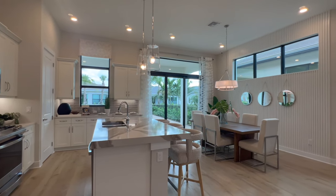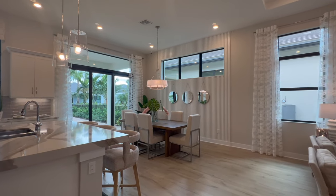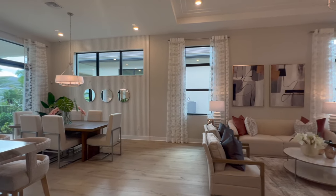But if you're looking for something more move-in ready or don't want to worry or wait over a year to build, they do have some homes for sale in this area too.